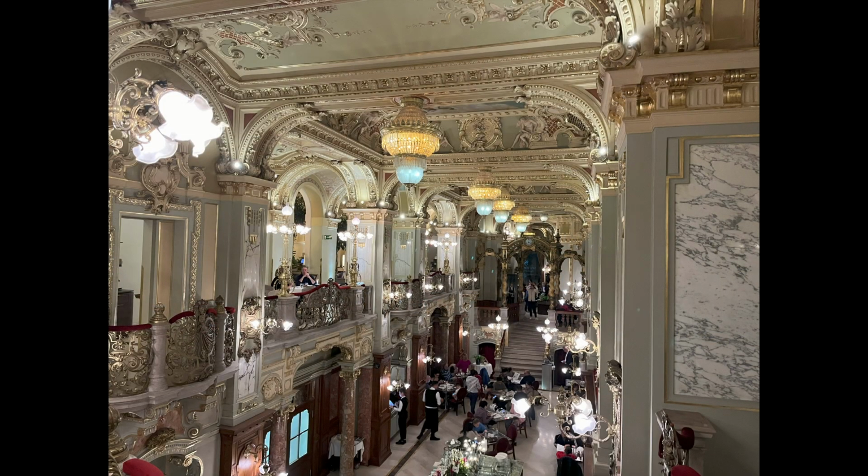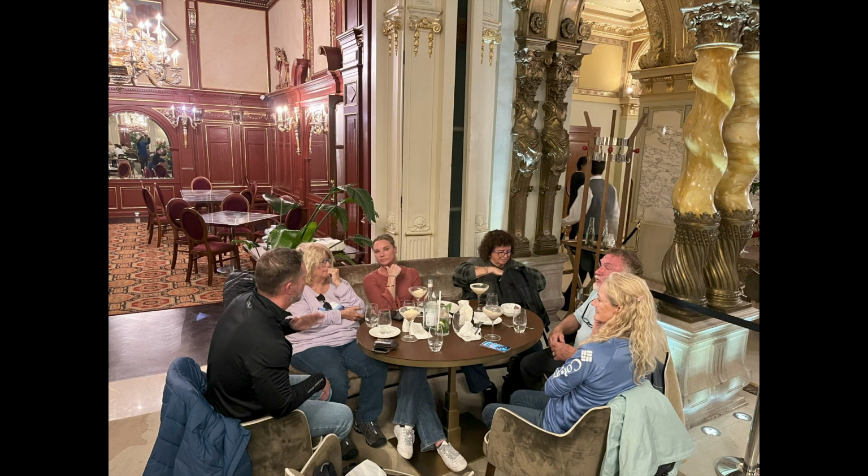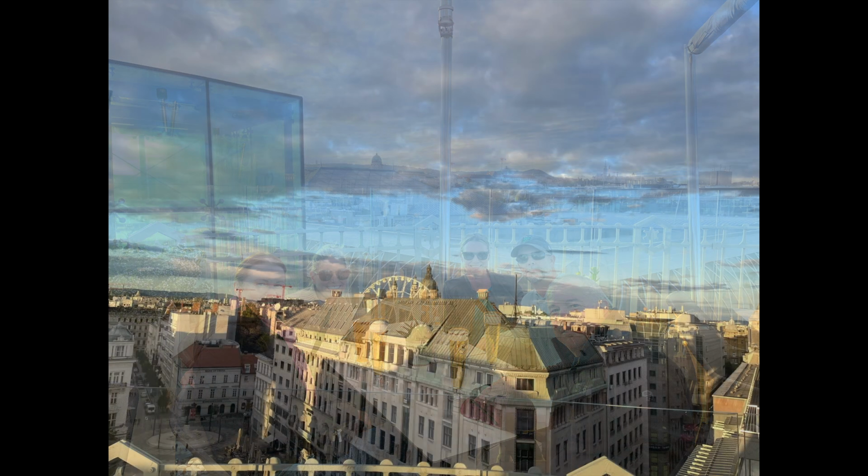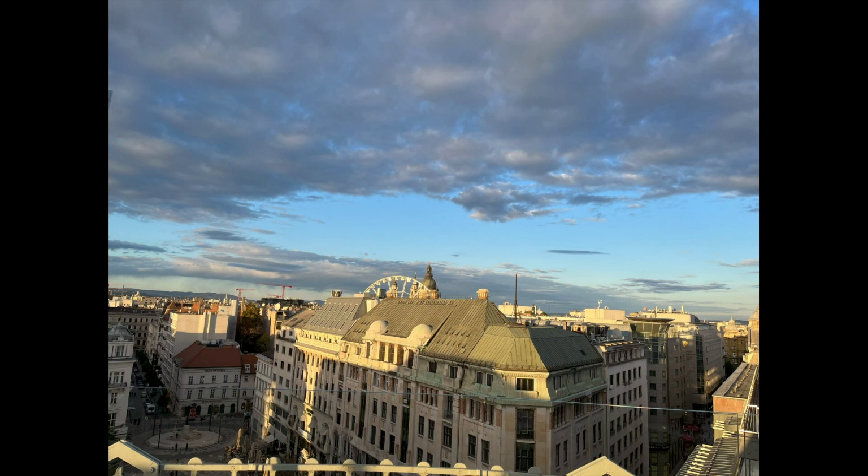This restaurant was called the New York Cafe. The line was always out the door. We met some friends there for some cocktails and some snacks. And the next day we went to a rooftop and had some beer and snacks up at this rooftop. And this is the view we have from the rooftop.